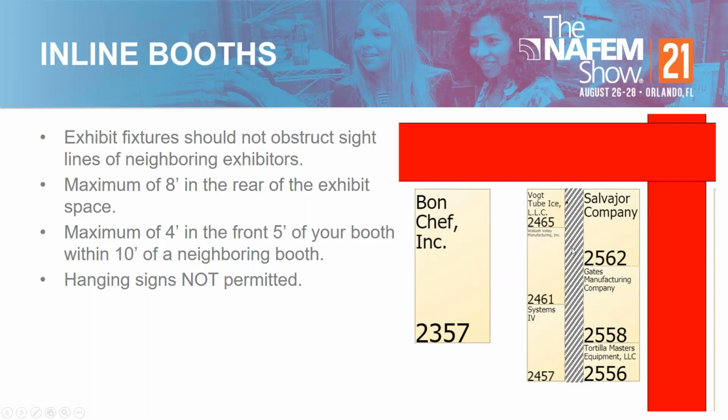The black and white striped space between them indicates the service aisle. The service aisle is behind the booths and attendees cannot walk in this area. The service aisle will be hidden with an 8-foot tall drape. Gates Manufacturing faces this main aisle, and Wabash faces booth 2357.